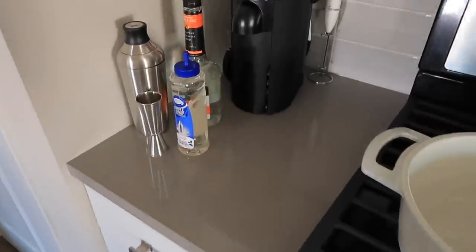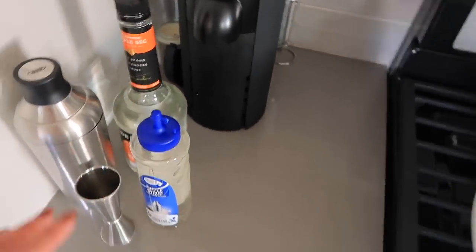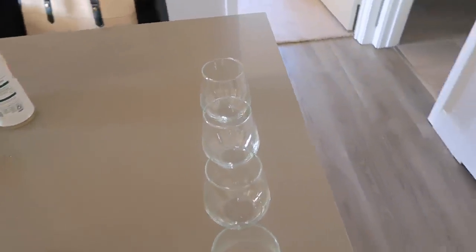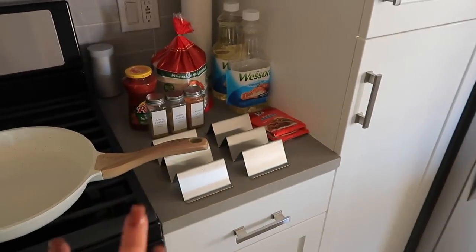I was gonna do this drink station in this corner, but I feel like it's kind of crammed, to be standing here making a drink, and then what if I'm cooking right here? It's just a little too crammed. So I'm gonna move everything over here. I already have the glasses here. And that way, if they want to make their drinks or chill right here on the bar stools, they can. So I think that would be really nice. And then this is my little cooking section.